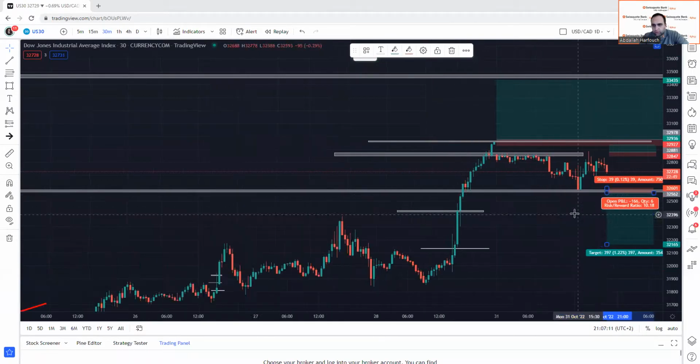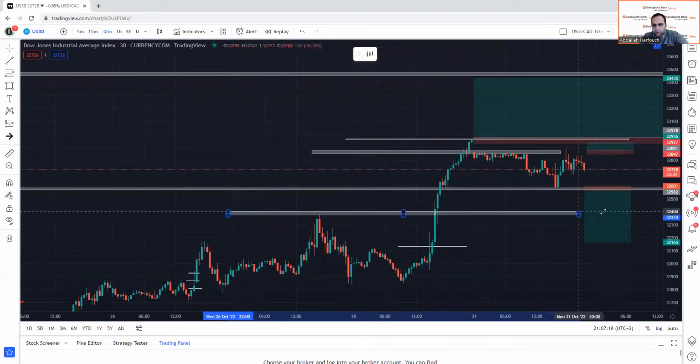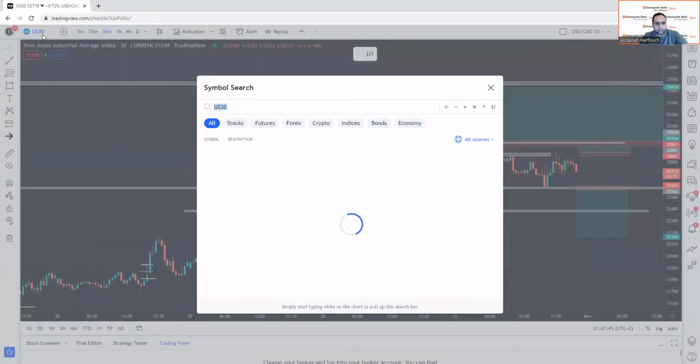So we will have to see if we break the support. It will be an interesting move and we might push down. Not to forget that this level will also be an interesting level, 32,360, 32,390, as it is a previous resistance which turned into a support. It was resistance before, now it is almost support on this timeframe. That is for the US30, for the buy and for the sell.